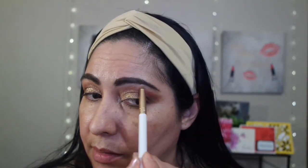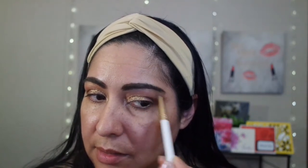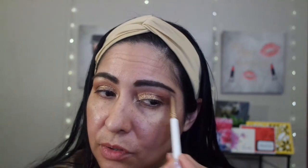Alright, so this is how it's looking now in the inner corner. Now I'm going to go ahead and put some on the brow bone area. And look how big of a difference it did. It gives you a really nice highlight to your brow bone area. Just wetting the brush makes a big difference with these highlighted shimmer shades.